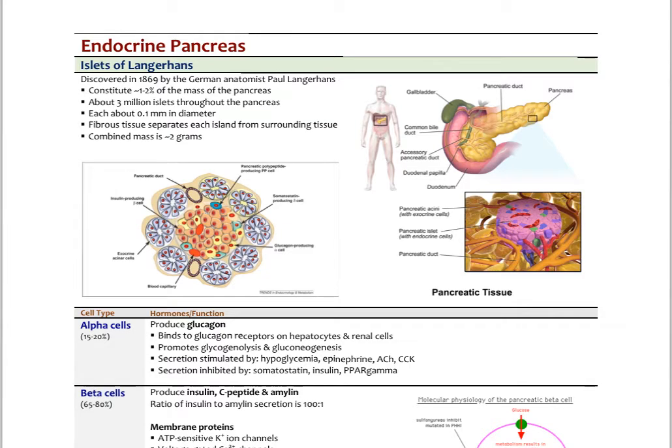There's about 3 million islets scattered throughout the pancreas, and there's little fibrous tissue that separates each island from the surrounding tissue. If you took all of the islets out and weighed them together, they constitute a mass of around 2 grams or so. But again, incredibly important.